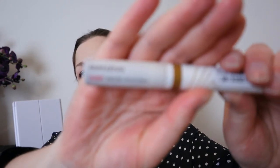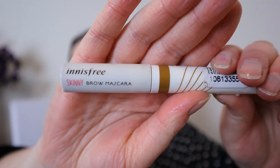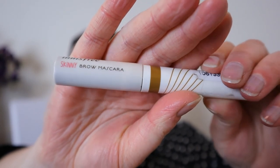And the other product that I've got in my project is this Innisfree Skinny Brow Mascara. It still looks like there's loads in here. Like, if you hold it to the light, you can see product around the edges, but I don't know how realistic that is or whether it's just stuck to the side. Weight-wise, no movement again. So it was 12.5 grams last month. It's 12.5 grams this month. I'm keeping it in.